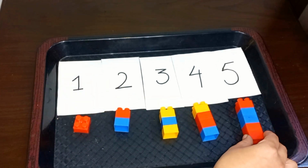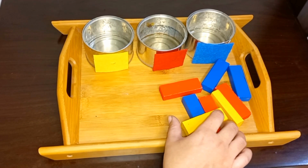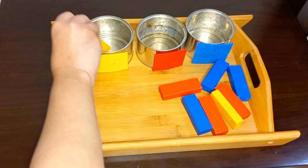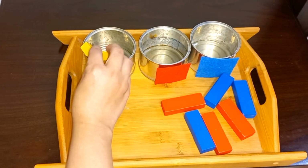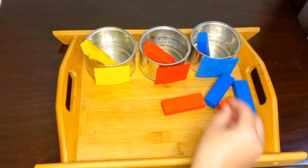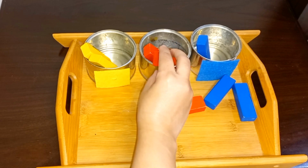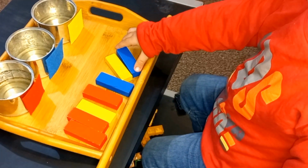This color sorting activity is a fun way for young children to practice color recognition and sorting. This is the easiest color sorting activity. Here I have wooden blocks and 3 containers. The child has to put the same color block in each container. Sorting helps children develop visual perception, reasoning, and problem-solving skills.